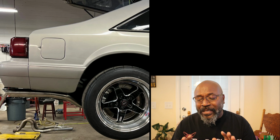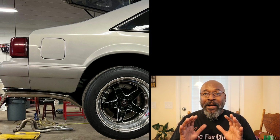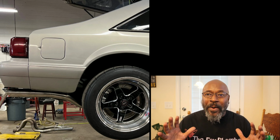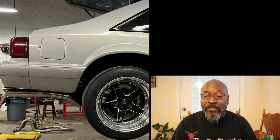Getting it down a little bit lower, as he got it up on the lift so you can get a better shot of the 3-inch pipes coming out the back. Oh yeah, definitely digging that. That's one good thing about the notchbacks and the LX. You can show off some nice chrome pipes coming out the back. 3-inch, 2.5, whatever you got. Or some people just prefer dump. But yes, definitely looks good.